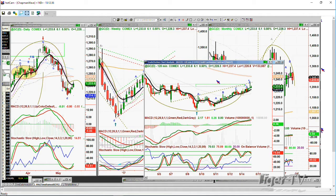If gold can hold the 1231, 1229 area, and by tomorrow this time it's running again and it's over the high of the day, of today, 1237.4, that'll be very good action. If in fact it's down below 1231, I was going to say 1229, but no, 1231, that's going to be poor action. And if you look at silver, it's almost got the same thing.